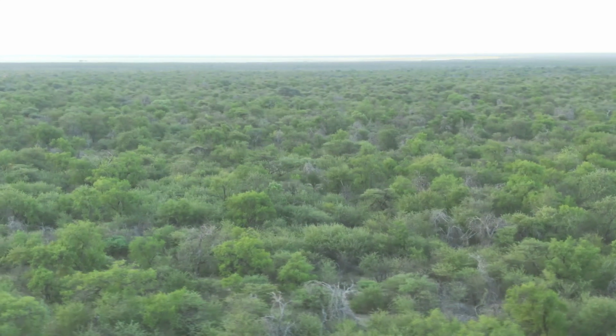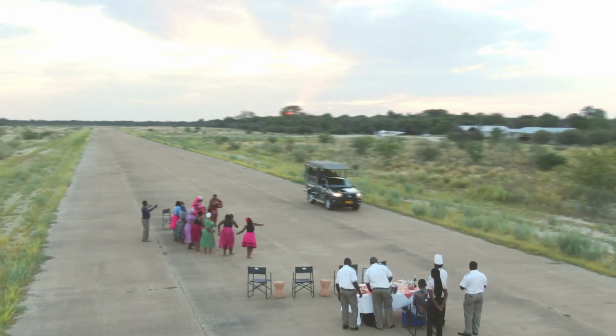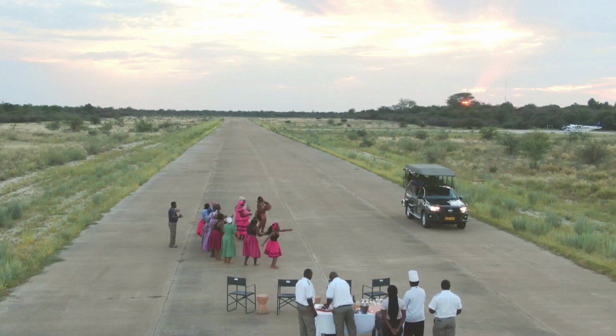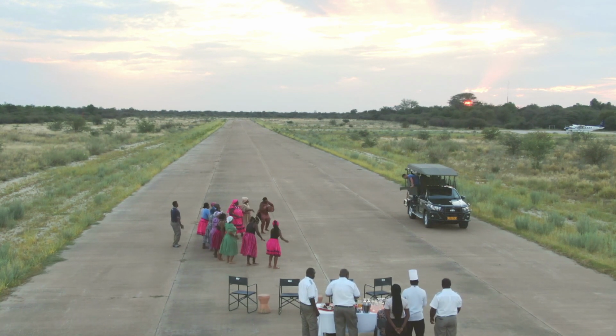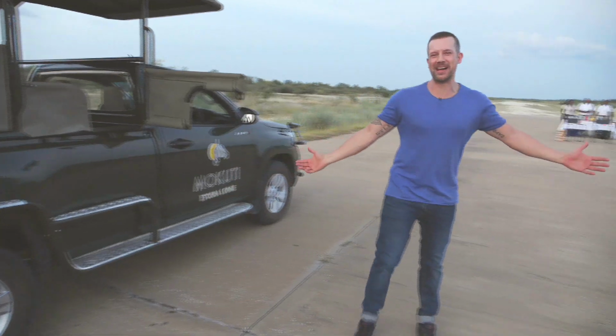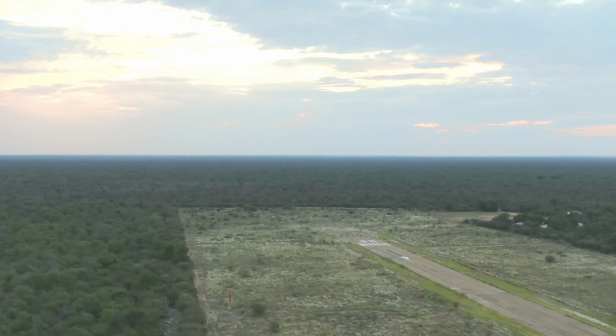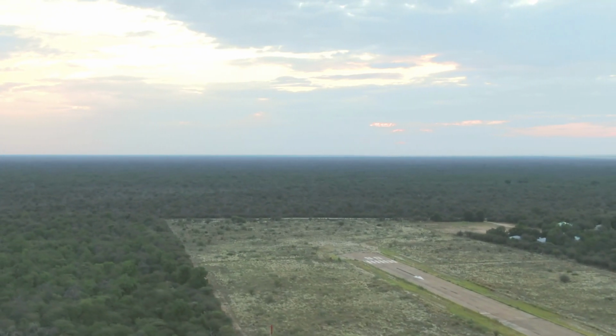Arriving from the sands and dunes further south, you find a good part of Etosha covered in woodland savanna. We'd be staying here on the eastern doorstep of the park. How's that for a lovely warm African welcome? We've just arrived at Mokuti Lodge. Etosha National Park is just over the end of that runway over there, just a stone's throw away.